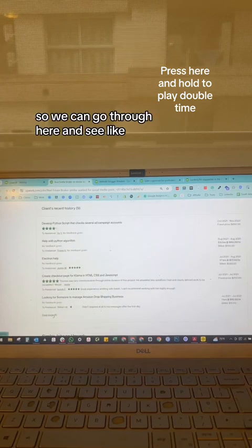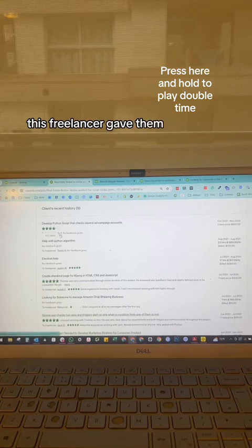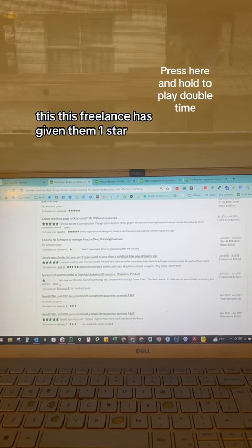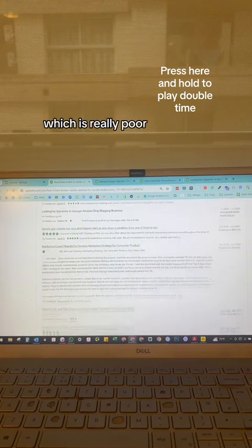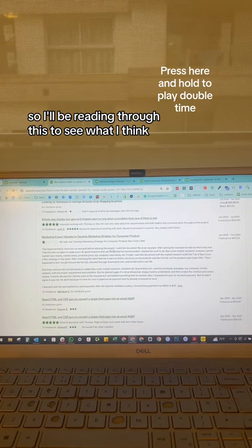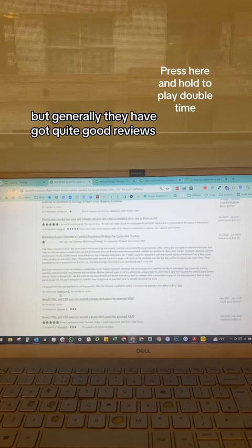So we can go through here and see what's happened in their history. This freelancer gave them just over 4 stars. This freelancer's given them 1 star, which is really poor. This is the main problem. So I'd be reading through this to see what I think, but generally they have got quite good reviews.